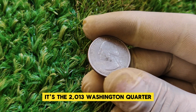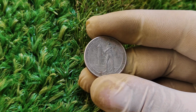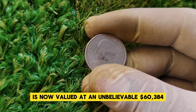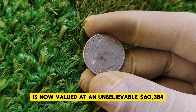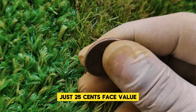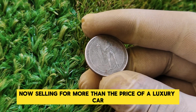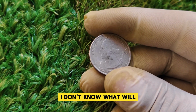It's the 2013 Washington quarter with the Philadelphia P mint mark. Yes, a regular-looking quarter that, believe it or not, is now valued at an unbelievable $60,384. That's right. One single quarter. Just 25 cents face value. Now selling for more than the price of a luxury car. If that doesn't get your heart racing, I don't know what will.